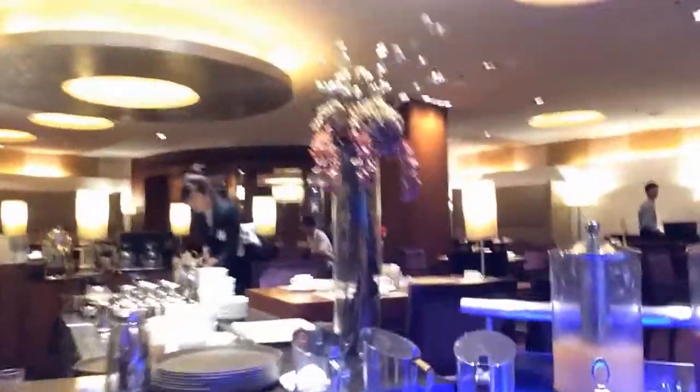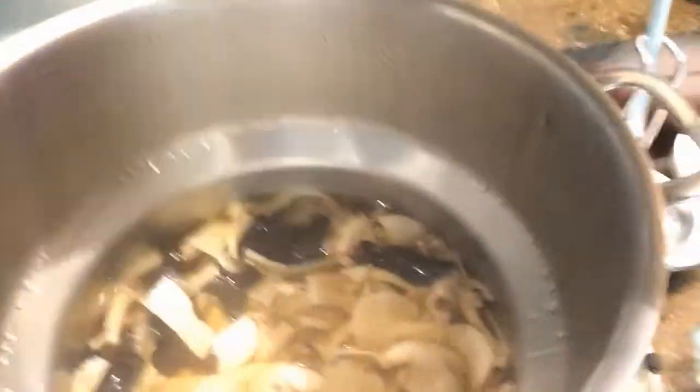Okay, so one of the perks of living in a five-star hotel is an amazing breakfast buffet. Let's take a look. We have a juice bar. And over here we have the egg making omelet station. This soup is really good. It's like a mushroom soup.